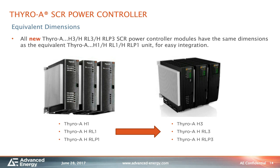Okay, let me talk a little bit about the difference, because you might not be aware of H3, HRL3, and HRLP3. So HRLP3 has it all. It has current measurement, it has output relay, and it also has an analog output. This is the hardware, but it also has power control. So the HRL3 type is very similar to the HRLP3 type, but the power control is missing. So everything is the same except for the power control.